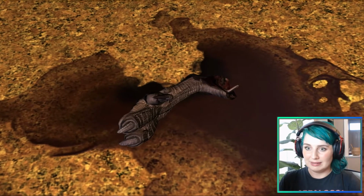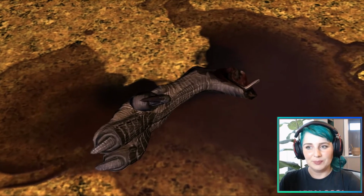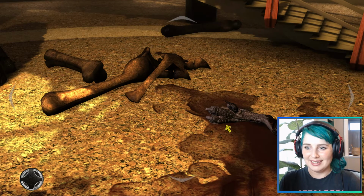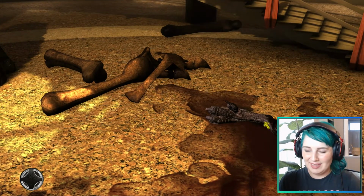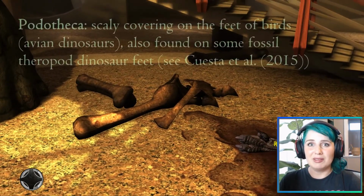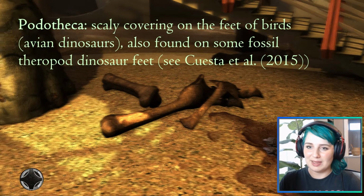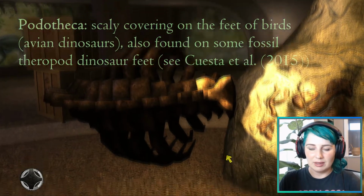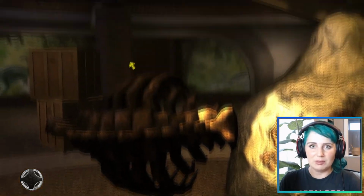That's Sickleclaw, the second digit. Velociraptor. What the hell happened here? Yep, that is exactly what a velociraptor foot would look like. The scales down the foot there are called the podotheca, which is something similar that you see in birds. Their scaly feet. Let's see what else we've got. There's fossils on display. A lot of them have fallen over.